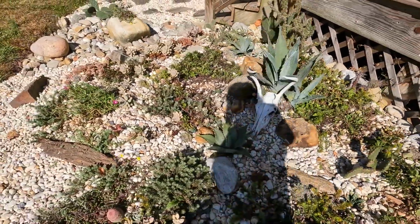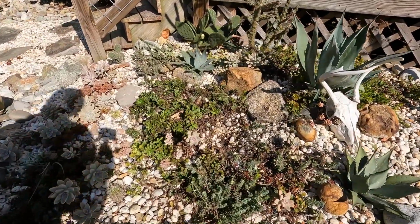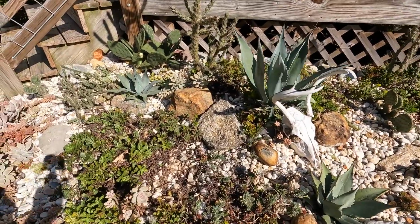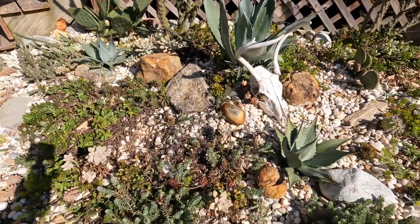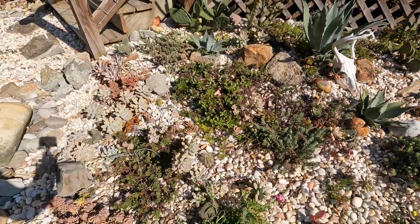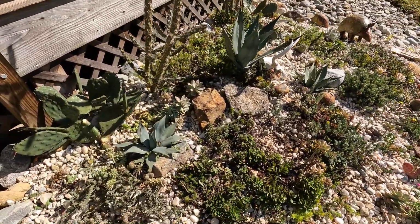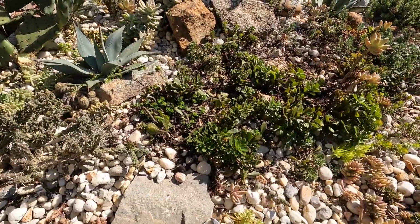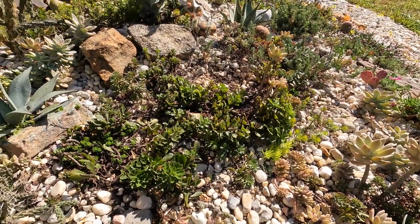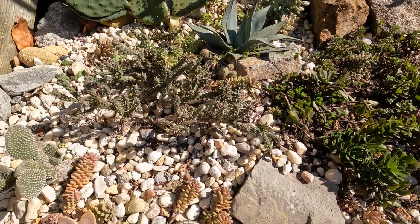So let me see if I can find the other ones. To be honest, they might still be buried under ground cover. Oh, yeah, no, I don't see one there. Well, I may never see them again. It's one of those things, you plant something really small and you plant other things around it and it just gets buried. So maybe someday it'll get big enough to be visible again. And that's all I can hope for.